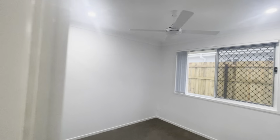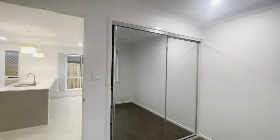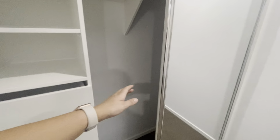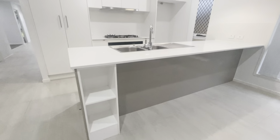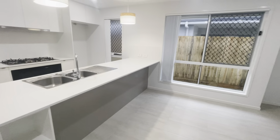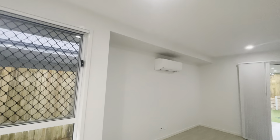Just to my right, we've got bedroom number 3, much the same as the other two. Built-ins as well, double mirrored doors, hanging and shelves. Coming through here, you've got a little bit of a nook in there, a bit of an overhang so you can put some stools. Security and fly screens on all the doors and windows, absolutely beautiful.